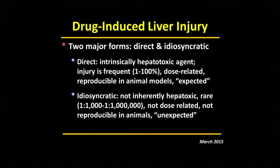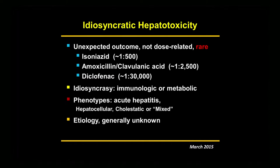But the more challenging group here are those that are idiosyncratic, where you have a drug that's not intrinsically toxic. It causes liver injury, but the liver injury is rare, maybe 1 in 1,000 people or 1 in 10,000, maybe 1 in 1,000,000. It's not particularly dose-related. It's a little bit dose-related. You have to take enough of the drug. It's not reproducible in animals. It's unexpected. And of course, there's the challenge, because how do you study something like this from a research point of view when it's so uncommon? So idiosyncratic is unexpected.